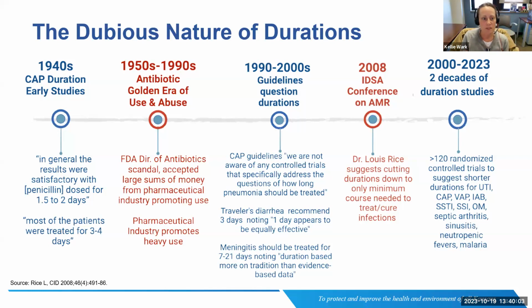So then, as you're aware, in the 90s and 2000s, when we started to get more resistance, there was a lot of effort to reduce antibiotic use. But Rice, a professor, I think at Brown, made the suggestion that maybe we're not going to impact stopping antibiotics for viral respiratory infections, or maybe all the antibiotics for asymptomatic bacteria. But what we can do is cut the courses down. And so that was kind of a new strategy.